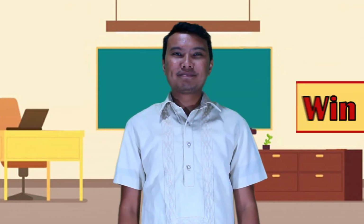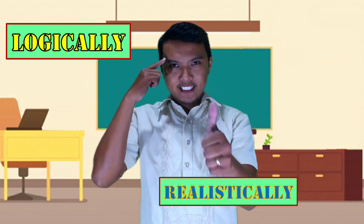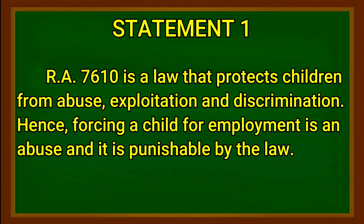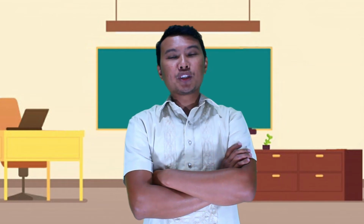Minute to win it. Observe the statements if they are both logically and realistically true. Statement number 1. RA 7610 is a law that protects children from abuse, exploitation, and discrimination. Forcing a child for employment is an abuse and it is punishable by the law. What do you think? Is this both logically and realistically true? Share your opinion about this matter. I'm giving you 30 seconds to think and answer.